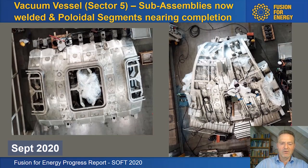And now this month, 6 months later, you see that the segments are already welded together, and you see pieces of the outer shell appearing. So that's where we are. So we're really getting closer, especially of the sector 5, which is the first we have to deliver. And then comes sector 4.